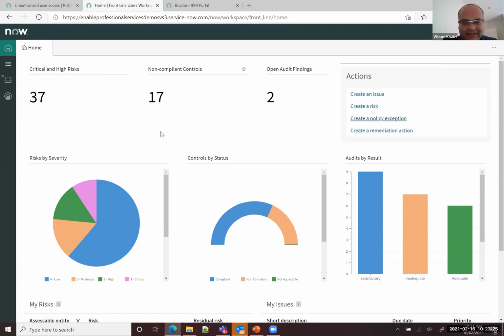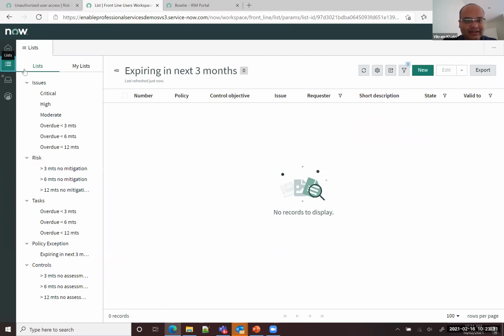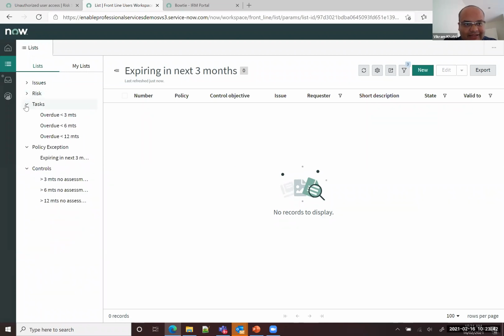Apart from the nice looking dashboards and graphs, you also have the lists view here, which gives you an idea of the work items that are specifically important to you, again categorized very neatly. So you can see here you have access to open issues in your area, risks again in your area, any tasks that have been assigned by the GRC team to you as a business owner, any policy exceptions that you had applied for, as well as controls that are a part of your business.